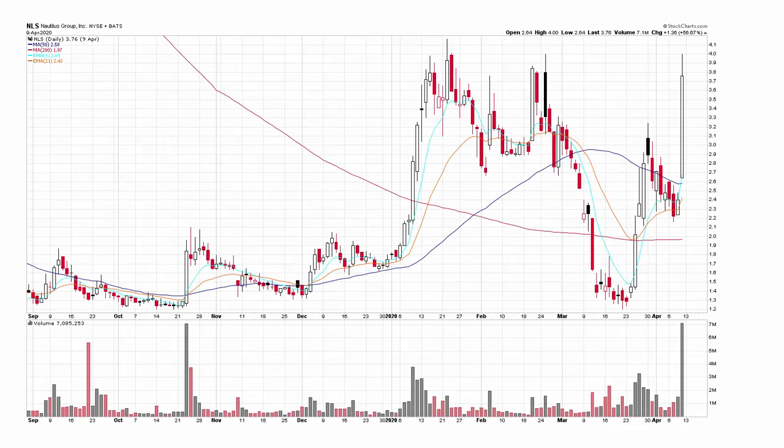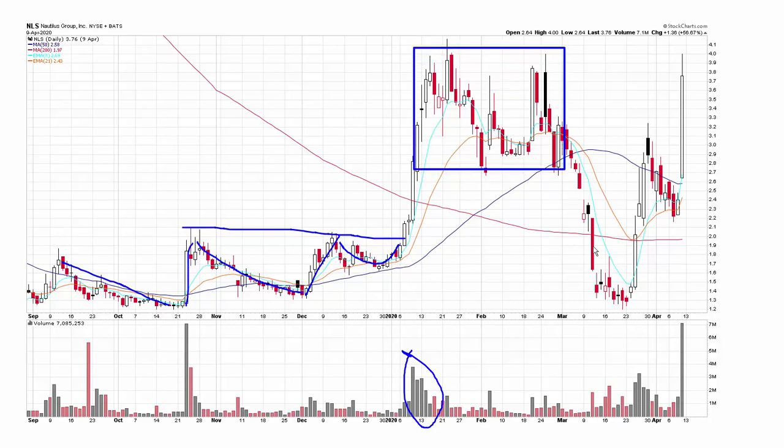Here's Nautilus. Okay. The stock goes down, goes up quickly, slowly goes down, goes up pretty quickly again, starts to tighten up here, and we get a breakout here with huge volume. The stock is then consolidating at this higher level, and then the virus hits. It takes a hit, but then quickly recovers, and then you can see this big move here.